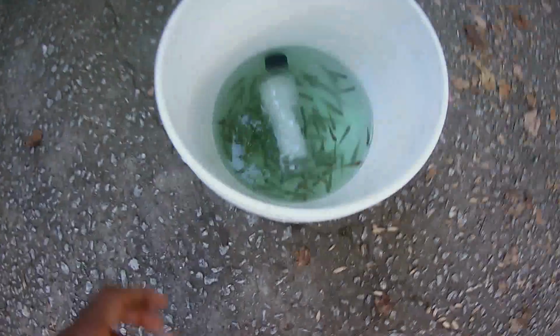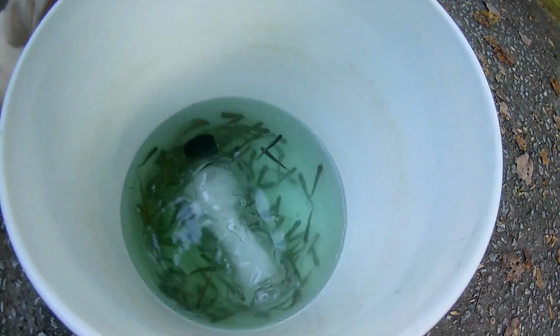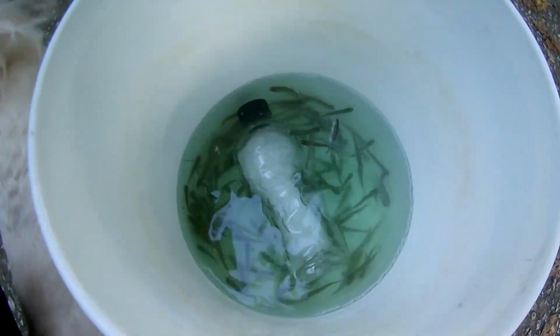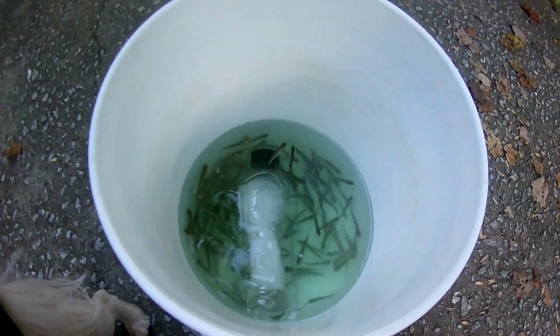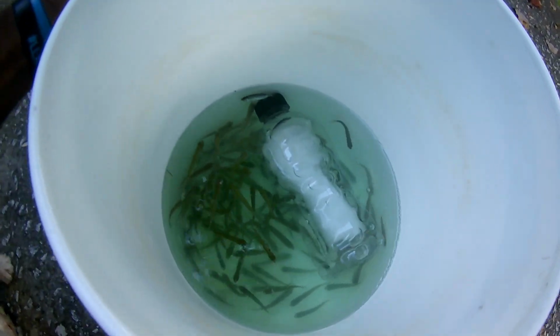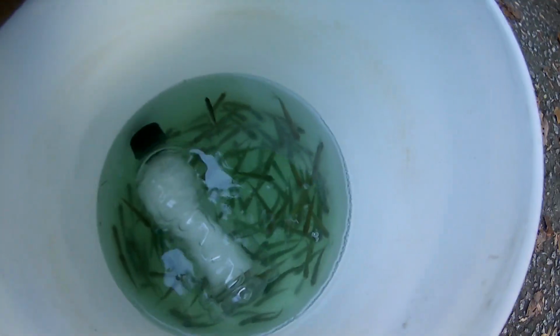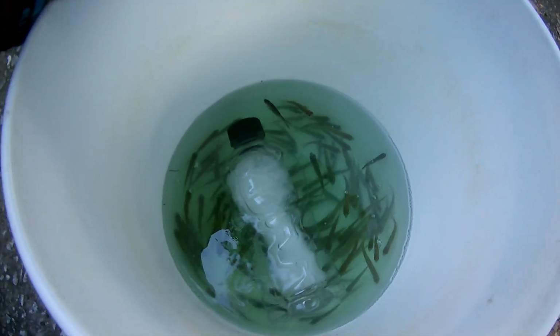Guys, let me show you what's going on. Today we're on a scouting mission. If you guys want to come along with me, we're scouting today. We got minnows in tow. Let me show you guys something. Watch this. You see that? We got about 4 dozen minnows in here.